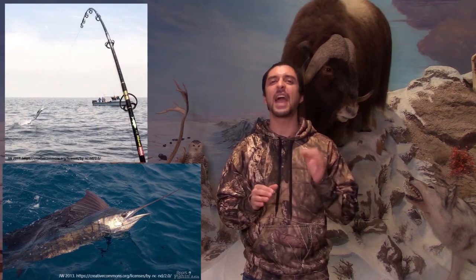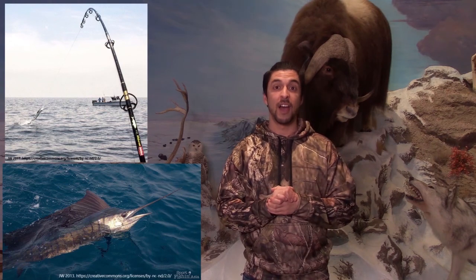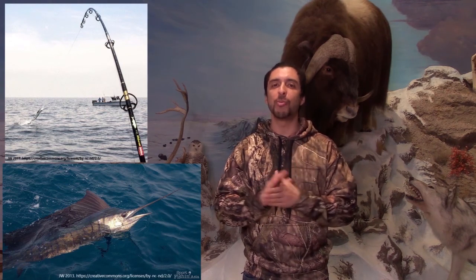When hooked, sailfish put up a tremendous fight, and they will often make acrobatic leaps out of the water to try to shake the hook. A fight could last multiple hours.